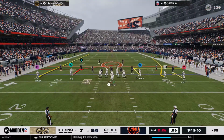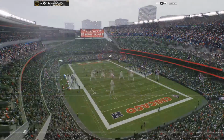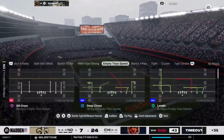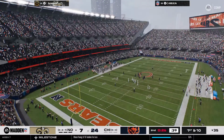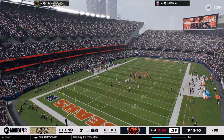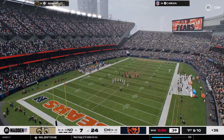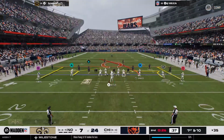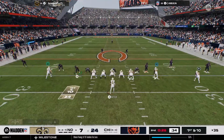The Saints offense on the field, ready to get their drive started. And with time quickly fading here in the second quarter, not sure how aggressively, offensively they want to play this. I think we'll find out just how much they trust their guys in this situation if they decide to take a shot. A little under 30 seconds to go. We'll see how they play it here on 1st and 10.